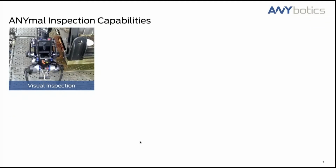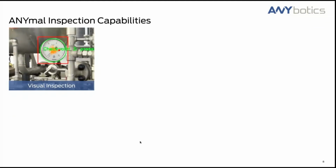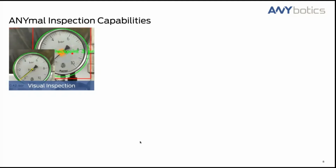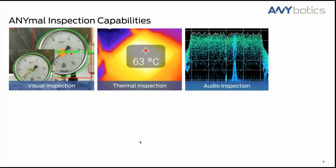Now, for the current perception capabilities, the robot, as I mentioned, can go around and take images and interpret them. We can do thermal inspection, and even from a distance without touching, the robot can measure temperature and detect hotspots. We can do audio inspection by checking what is the regular noise of a machine, what is the regular sound of the environment, and is there any unusual activity in this environment, and to trigger an alarm.